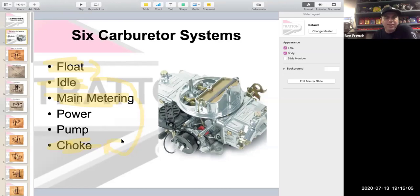Okay, so those four systems, float, idle, main metering, and choke, are what you're likely to find on your typical small engine. And that's what, if you watch the Briggs & Stratton videos, they're going to focus on, those four systems, because that's what their carburetors would have. However, if you have a more advanced carburetor, like in this drawing right here off of a car, or maybe something off of a motorcycle, well, you're likely to have these other two systems. So we'll go into these other two here really quickly.